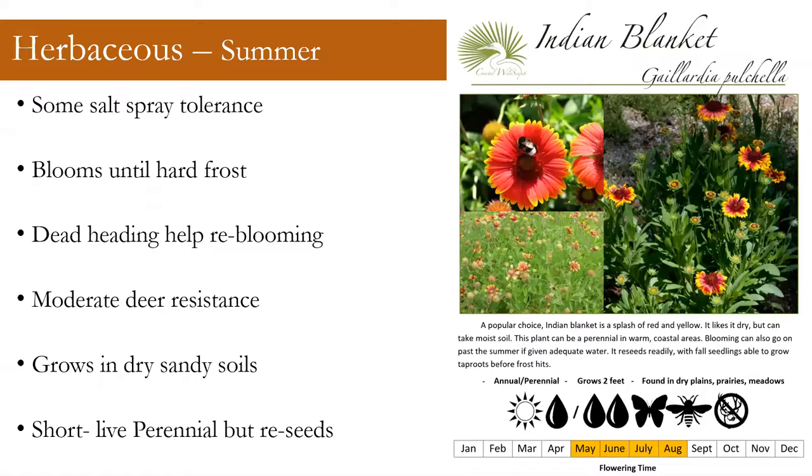Throughout the summer, this plant will be flowering. You can deadhead it a little bit too to get it to rebloom. This is Indian blanket. You see a lot of people seeding roadsides with it. So I think a lot of the roadside plantings probably aren't from a local source. The leaves are a little bit hairy, so that does infer a little bit of deer resistance.